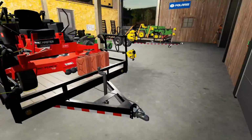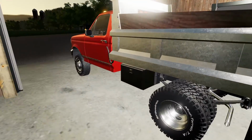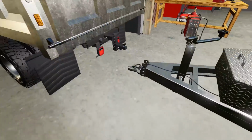What I should have done is pulled this trailer forward. If you want, I can detach and then park at the bay door. Yeah, just pull forward a bit so that's not in the way. Keep going. Good. Too far. Back up. There you go. I'll detach you. Awesome. All right, cool beans.